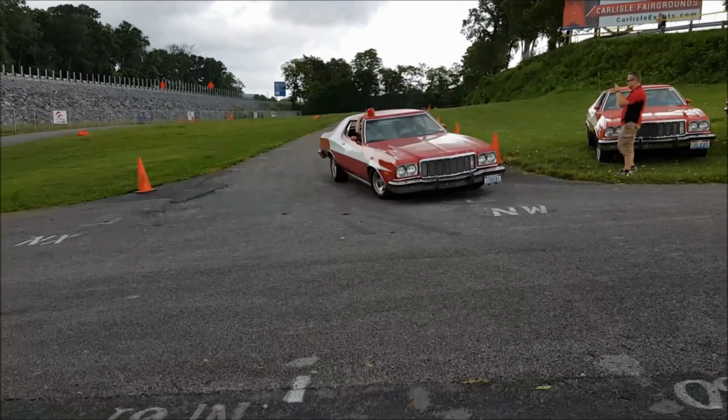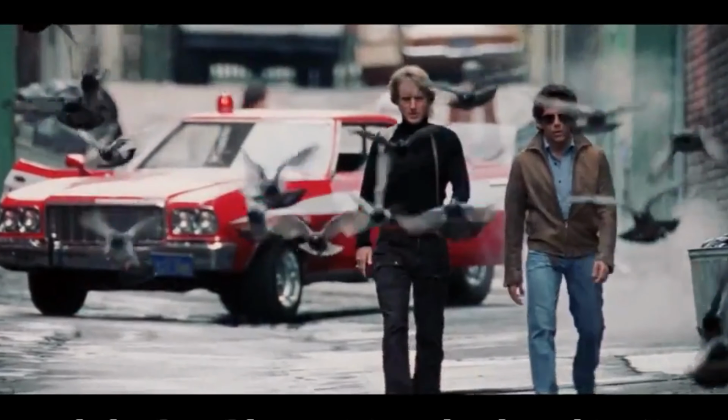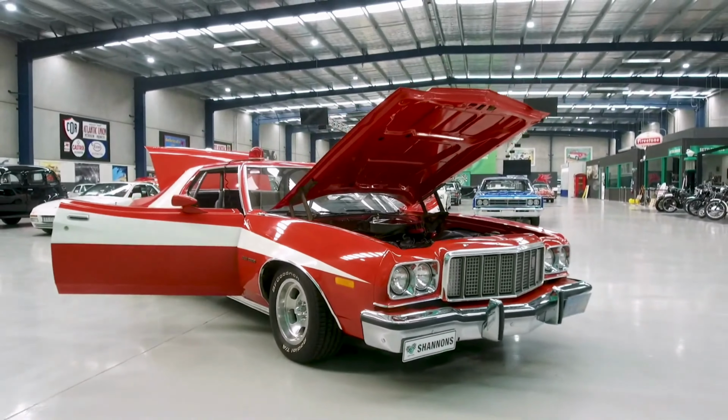It also came with a little Hollywood flair, with autographs from both Paul Michael Glaser and David Soul scrawled across the trunk and windshield visor. If you wanted authenticity, you couldn't ask for much more.